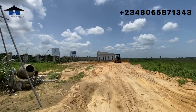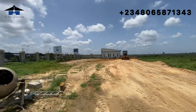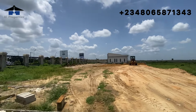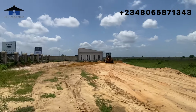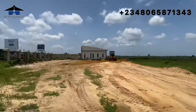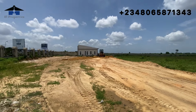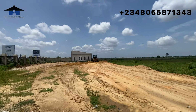Smart investors, like I said, there is no time you come to Amen Estate Phase 3 and you will not notice development. They are currently working on site every single day, and you can see what is happening here. Okay, so smart investors, before this year runs out, Amen Estate must have had tremendous development right here. I believe that.